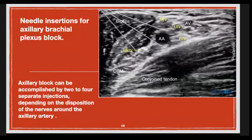So before I show you the individual nerve blocks, at Sancheti Hospital, all ultrasound guided blocks are given along with the PNS stimulator, and we do not inject the drug at stimulations below 0.4 milliamps.